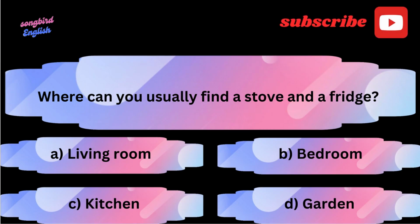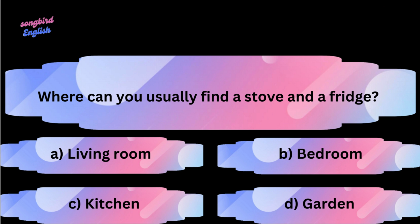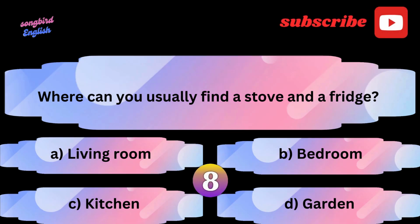Question 4. Where can you usually find a stove and a fridge? A. Living room. B. Bedroom. C. Kitchen. D. Garden. Time's over.